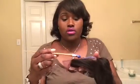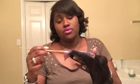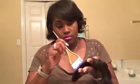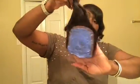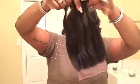And don't do it too much because you don't want it to bleed down into the hair. So now you have to be extremely careful. I'm done applying the color to my closure, and you can tell that in the front, it is going through the parts to help bleach the thing.